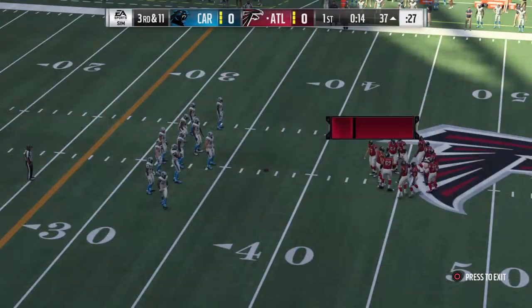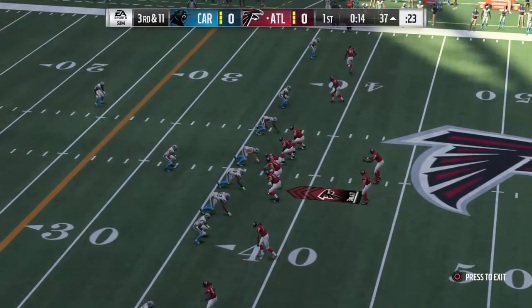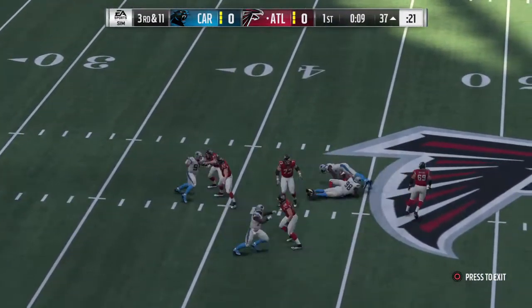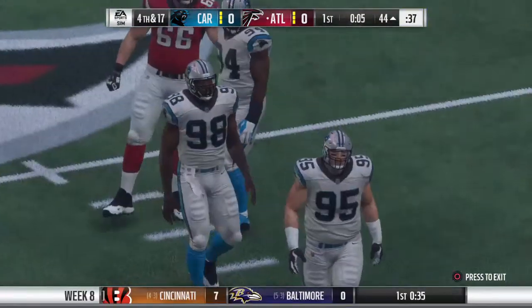The Falcons on 3rd down. They've only converted once in 4 tries. This is 3rd and 11. From the gun, Joseph. The Panther rush too strong. They get there and take him down.